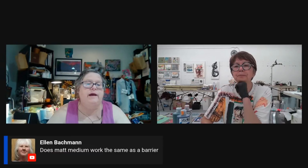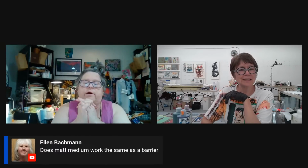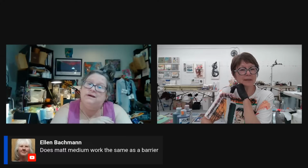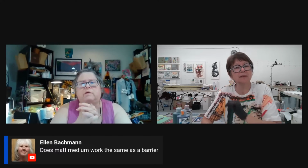And I've heard people say that they are making a clear one, but just make sure you look at the bottle because it shows you that scale of transparency. I haven't found a clear one yet, but anyway. Who's talking about that? A clear Golden? I think I've heard that Golden, or what's the other company that makes some of those things? Liquitex? Yes. I haven't seen it yet though, so I don't know.